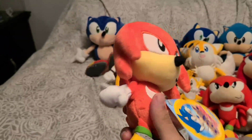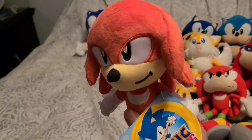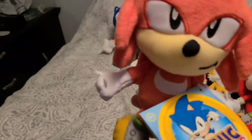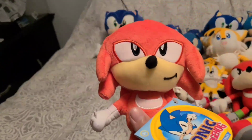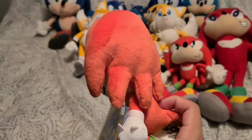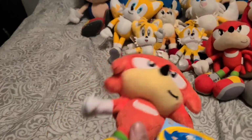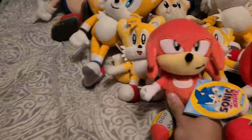Yes, this guy, the Jack-specific Classic Knuckles. This was actually something my stepdad got me, so I thank him very much for this. But I mean, it's a Jack's plush, so there isn't too much to say about it. It's just a neat little plush.